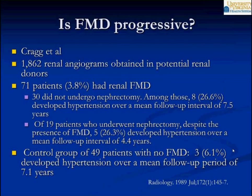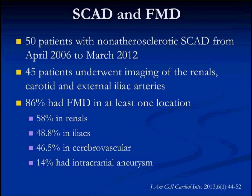Now, I would like to talk briefly about spontaneous coronary artery dissection and fibromuscular dysplasia, and this is something very new that we have learned. At Vancouver General Hospital, they screened about 50 patients with nonatherosclerotic spontaneous coronary artery dissections. Of these, 45 patients underwent complete imaging of their renal, carotid and external iliac arteries, and five patients had imaging of some of these vessels.